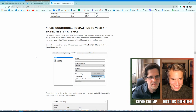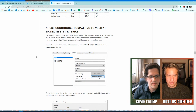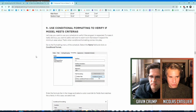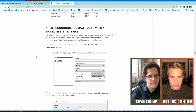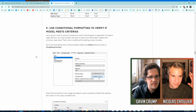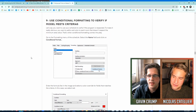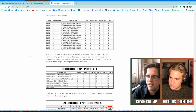Yeah, and I just love playing with schedules so much. Whenever a client asks, "Can you make this kind of complicated schedule?" Yes, I can. I always have a blast doing it. Especially here in Canada, we have both metric and imperial. We use both units depending on the project, and sometimes we need to show both on the schedules. Most people are not aware that you can duplicate a value and show both units using the calculated value. Yeah, definitely. Even appending parameters together to concatenate their fields.